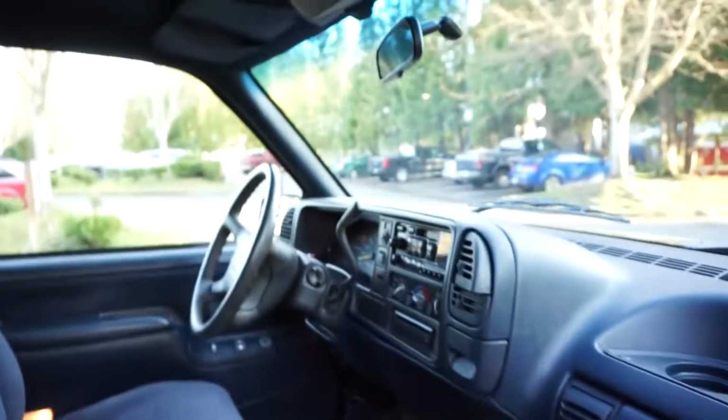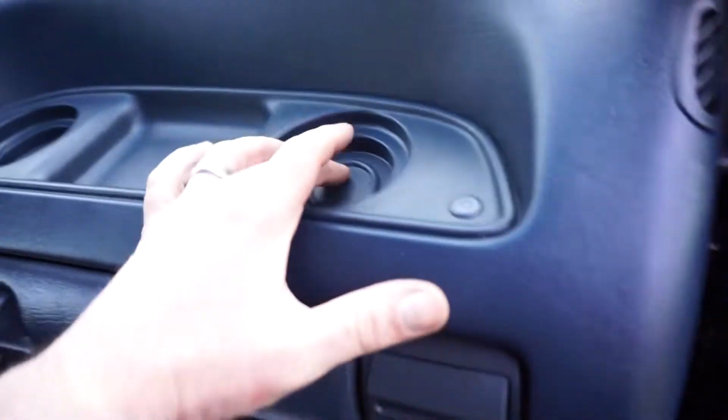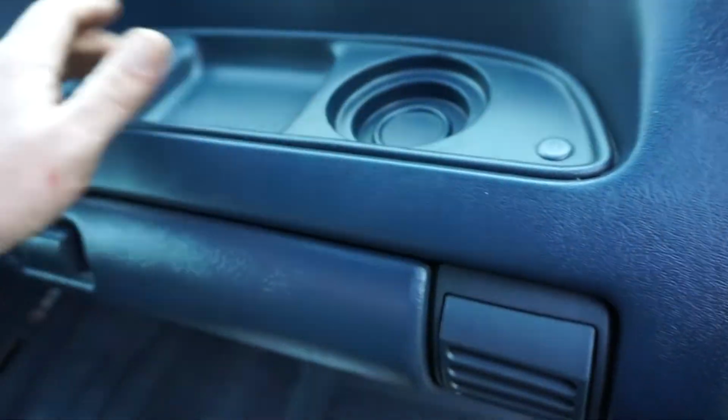No one pulled the door panel away and broke it. You don't have screws going into the side. The original trucks like that are really what we like to have and get excited about and want in our inventory. No cracks in the dash. I don't think a cup's ever been in here.